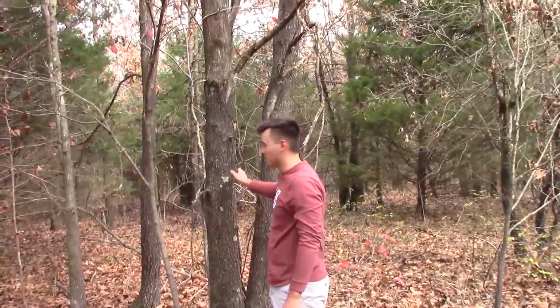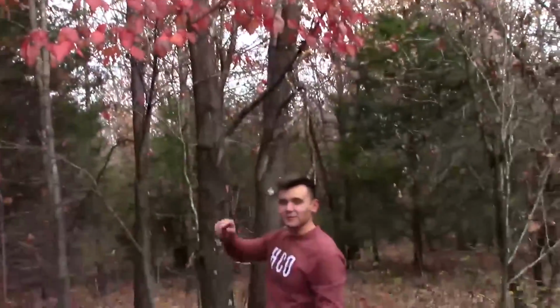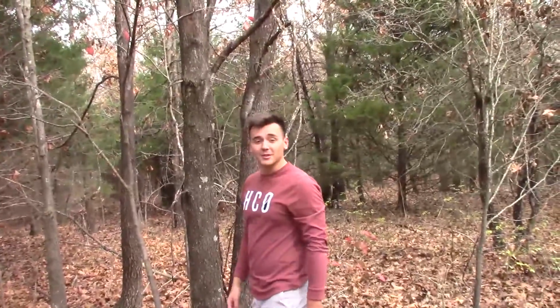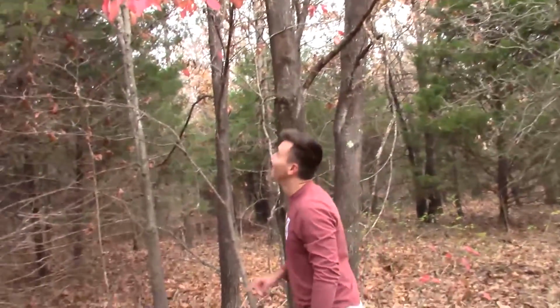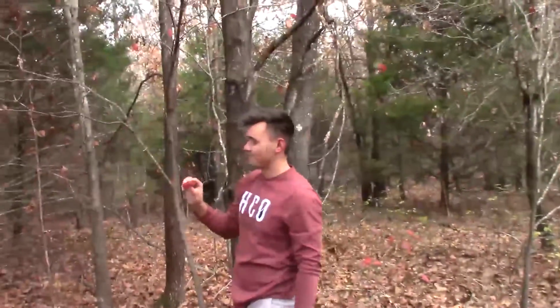As you can see, these trees like to grow with a bright sun and just a partial shade, and they can grow with almost any type of soil, so that's good. And we got these red leaves here. They look good and they taste great.